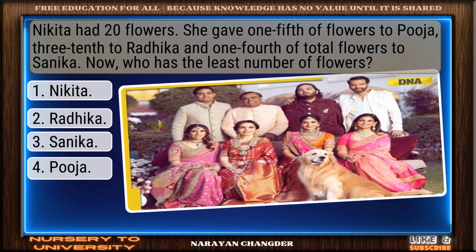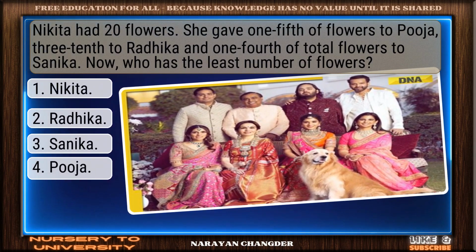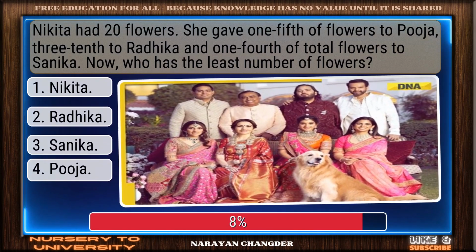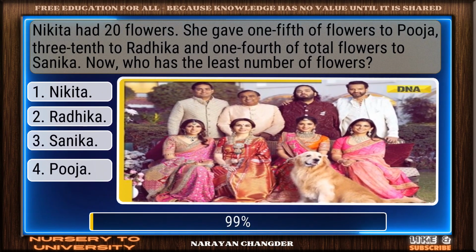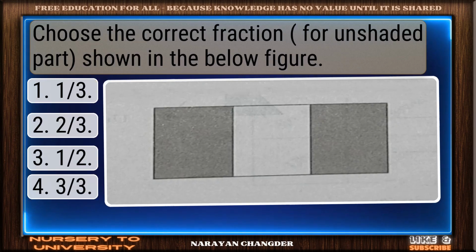Nikita had 20 flowers. She gave 1/5 of flowers to Pooja, 3/10 to Radhika, and 1/4 of total flowers to Sanika. Now, who has the least number of flowers? Well reasoned. Pooja is the correct choice.